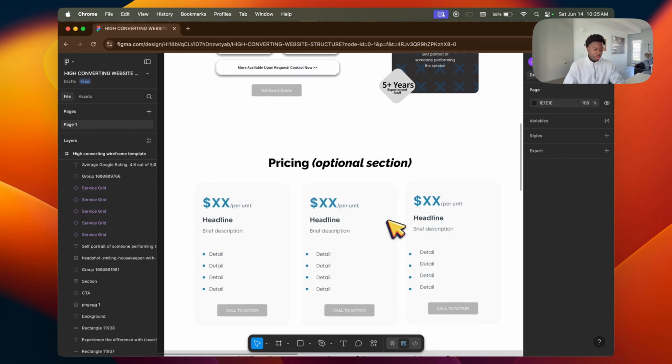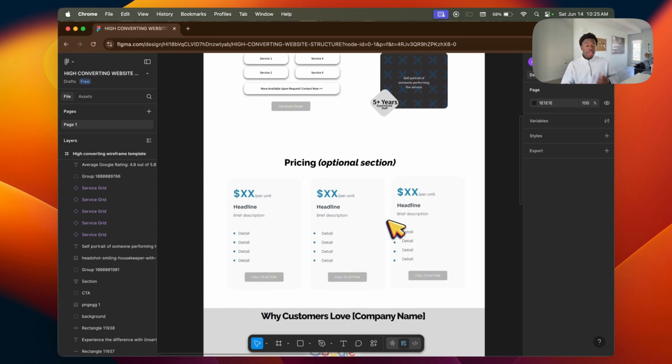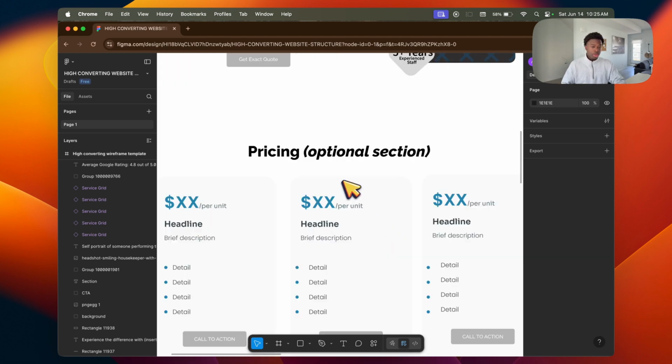So if you're planning on running ads, I mean, this is a high converting website, so you're probably going to run ads to it. If you're planning on running ads, pricing is not completely necessary. But if you put pricing, then the leads that are going to call your client are going to be much more qualified because they already know what his pricing is like, right? And then they're already going to expect, I'm going to pay X amount. And so he's going to have a higher conversion rate on the phone instead of getting leads that are potentially just price shoppers. So optional, but it really comes down to your own preference.